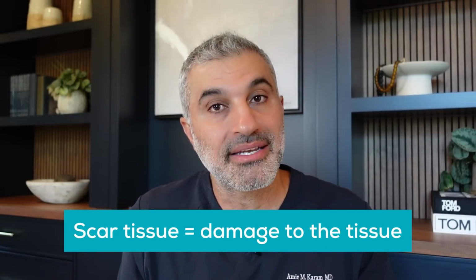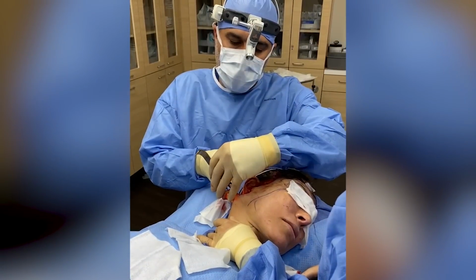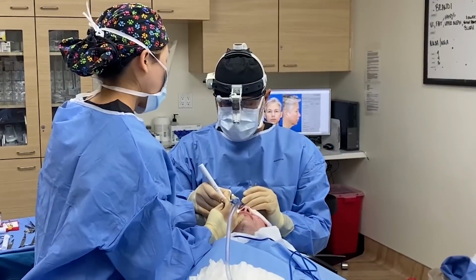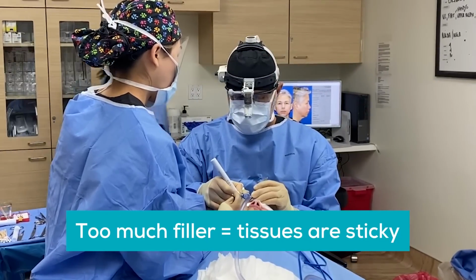As a surgeon, I get into these faces all the time, doing my normal deep plane dissection, and people have had years and years of fillers, so the tissues are sticky. We've heard that over and over again. There's been lots of public awareness about this, surgeons discussing this, and papers being published about it. And certainly we talk about it at our conferences all the time.